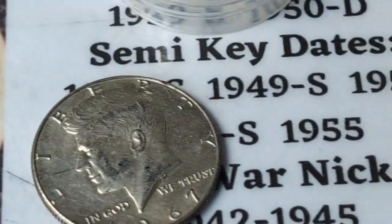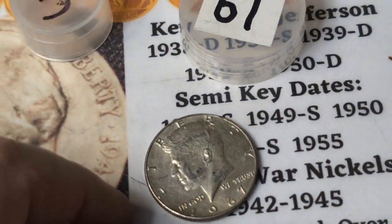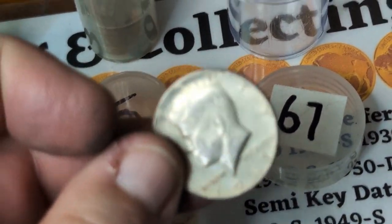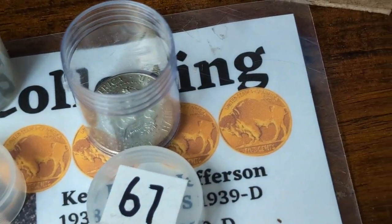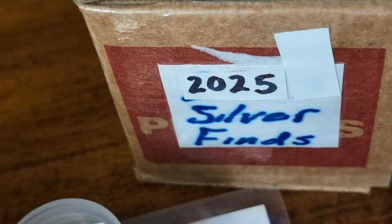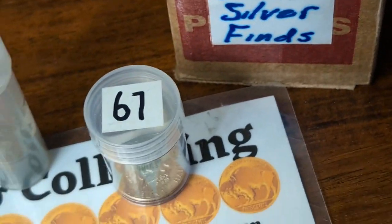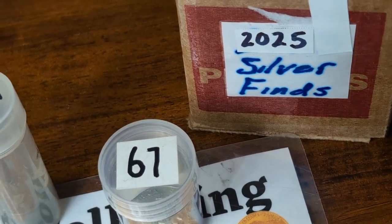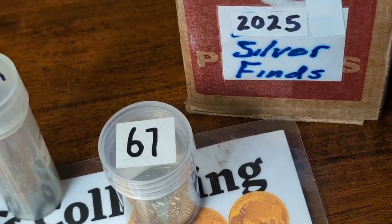And we got a 67 Kennedy half. I'm having a hard time finding these. I'm enjoying every one I find. And that puts me at 23 silver for the year. It's slowly plugging away. But hey, it's only the end of February. Still got plenty of time. My goal this year is 150 silver coins.